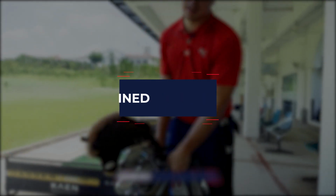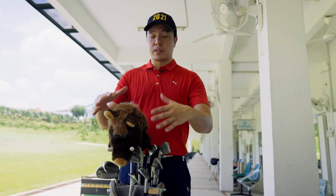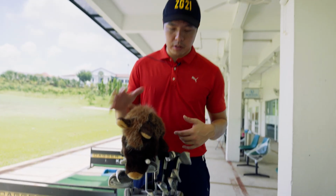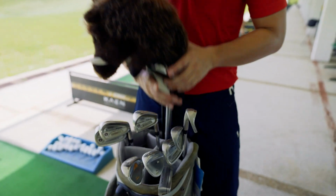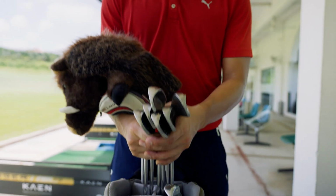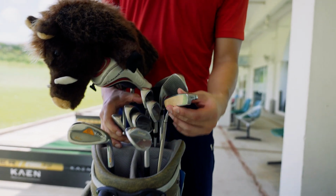This is a golf bag. This is my golf bag, and there are a lot of clubs in it. A lot of people get confused about why there are so many different clubs. Come, I'll show you a closer look. There are a few sections inside here. These are called your woods. These are your irons. These are your wedges. And this is your putter.